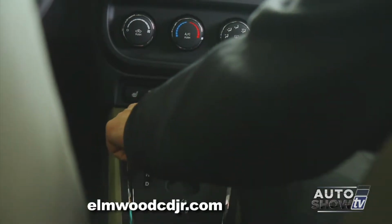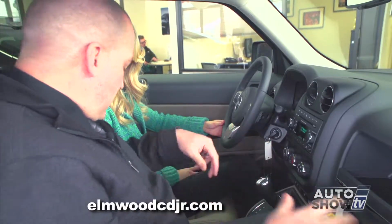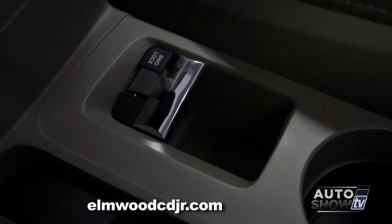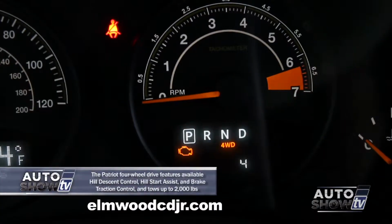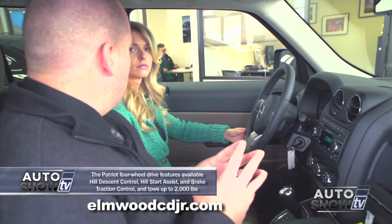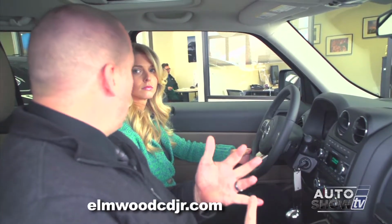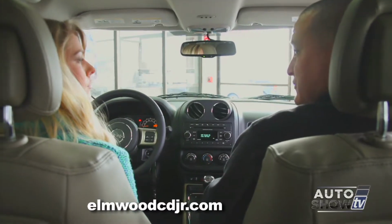Great. Now this button here is your traction control button. This vehicle has four-wheel drive. With a simple pull of this chrome lever down here, we're in four-wheel drive. And a little light illuminates on the dashboard, it says 4WD, four-wheel drive is engaged. This is a full-time four-wheel drive system. It requires no driver input other than pulling of a lever. You don't have to stop, you don't have to put the vehicle in neutral. It's a shift on the fly four-wheel drive system.